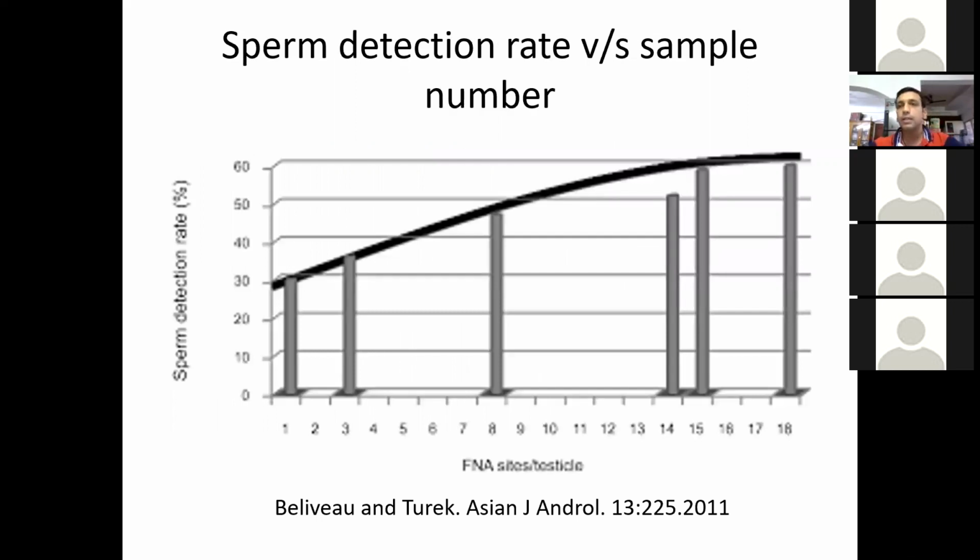Now, one question that is asked is, what is the optimal number of biopsies that have to be done in order to sample a testis? This is one slide by Turek. In this, basically, biopsy has not been done. They have done an FNAC. But you would see that in 3 FNACs, about 30% has been sampled.